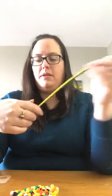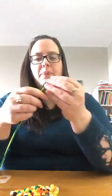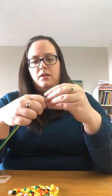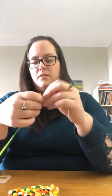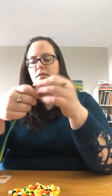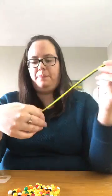I suppose if you want to make them really long, you could add pipe cleaners together. That would work too. And we basically just do this until our snake is long. And then I'm going to make mine fairly short today. It will be a little tiny snake. But ideally, you'd probably want to do the whole pipe cleaner. When you get to the point that you want to head, then we can put a few more on. Leave enough space to make the head, I guess.